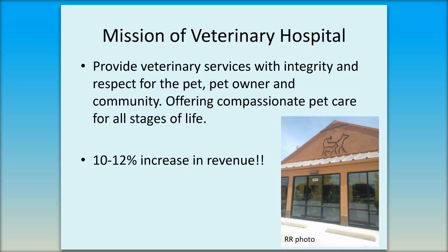I'm going to drive us back to that mission statement for a moment. Here's an example of a mission statement that I see frequently, and your mission statement may reflect this. We provide veterinary services with integrity and respect for the pet owner and community. We offer compassionate pet care for all stages of life. That's your team's common purpose. That's what you do on a daily basis.